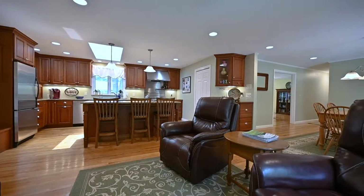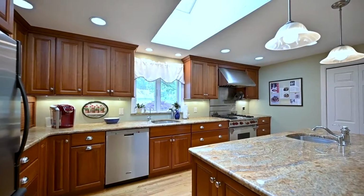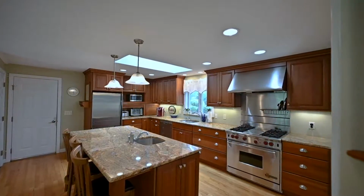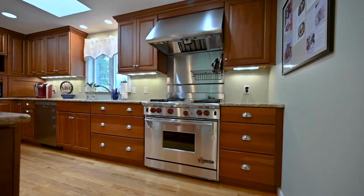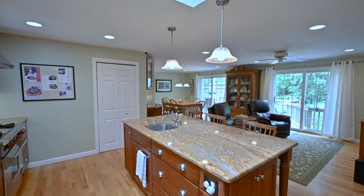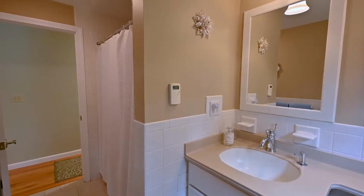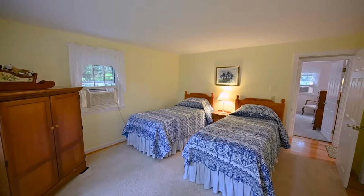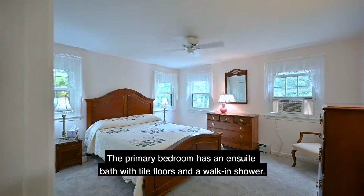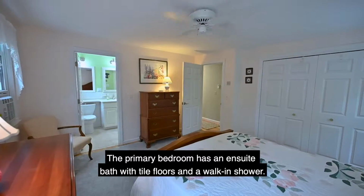There are hardwood floors throughout. The counters are granite. And check out this gas range. Down the hall is a guest bath and a guest bedroom. The primary bedroom has an ensuite bath with tile floors and a walk-in shower.